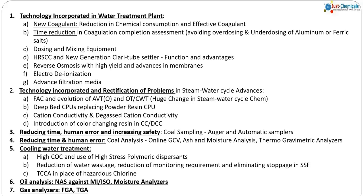Then we'll also talk about coal sampling, the introduction of auger and automatic samplers. And we'll talk about the automatic coal analyzers, which reduce time and human error. We'll talk about cooling water treatment, the high COC, use of stress polymers and dispersants, reduction in water wastage. We'll also talk about TCCA in place of hazardous chlorine gas.